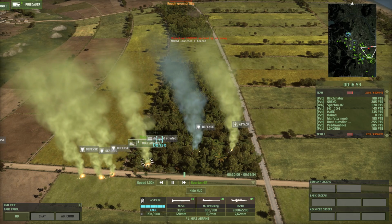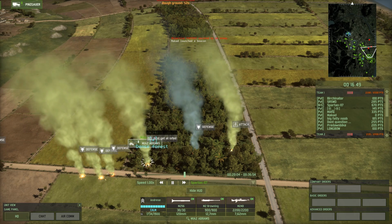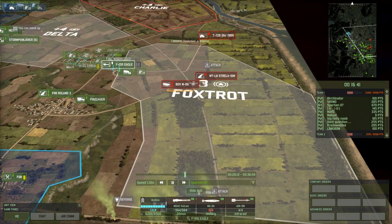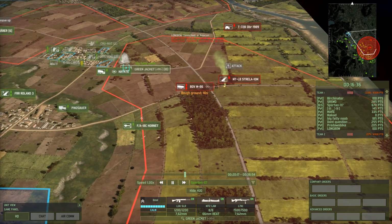I think he's being heavily dissuaded not to go in. Everybody's saying, no, no, no. You're not going to take that M1A2 in there. It's too risky. Yep, there you have it again.